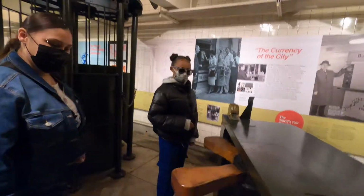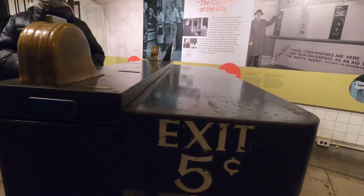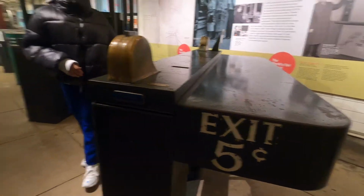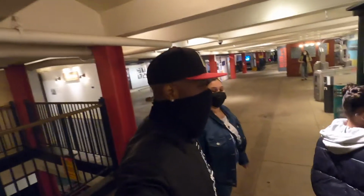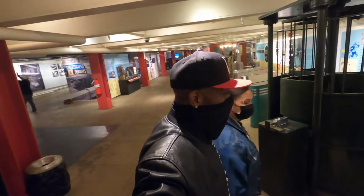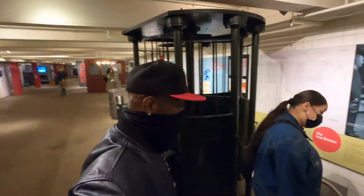Would you believe it? It costs 5 cents. Why does it say 5 cents to exit? Exit 5 cents. Nah, they charging you just to leave the station. Also, they charging you to enter and to exit. Oh, they actually charging you to leave and come in.